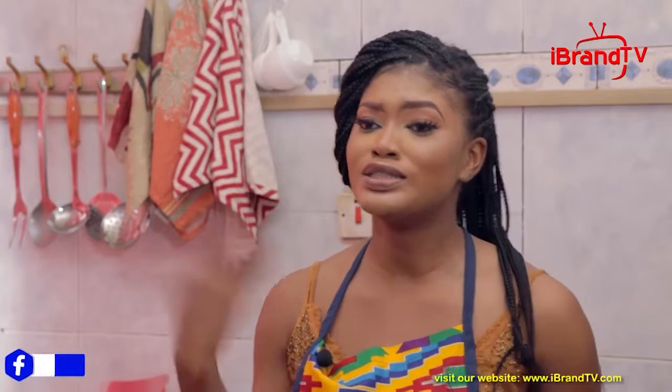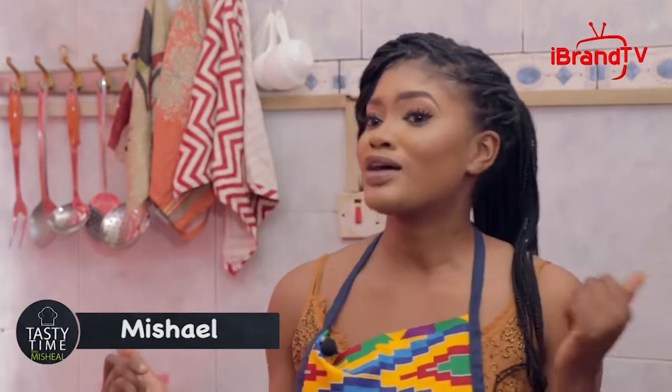So right now I'm going to be rounding up with this amazing, super loving recipe, and that is your beef stir fry. I personally love this sauce because it is very colorful and the taste, oh my god, it is so amazing. Do not go anywhere. I'll be back with the introduction of my already prepped ingredients.